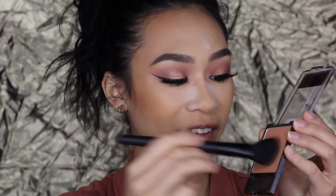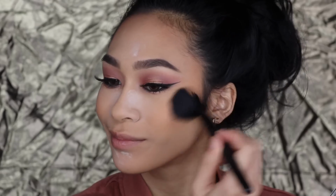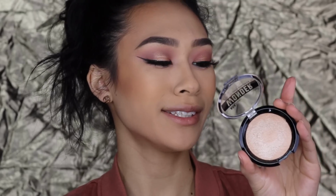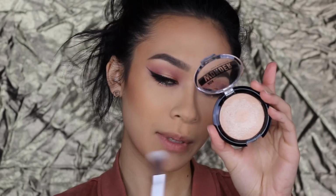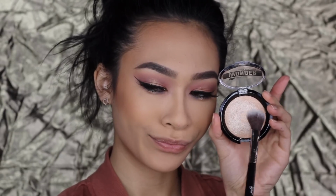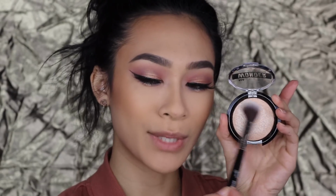I have my Apricot in the Middle blush by Wet n Wild. I love this blush. It's the best blush in the whole world. I've never tried ShopMissA's baked highlighters, so I have the color Snap, and this one looks pretty promising. I'm gonna see what it's all about.